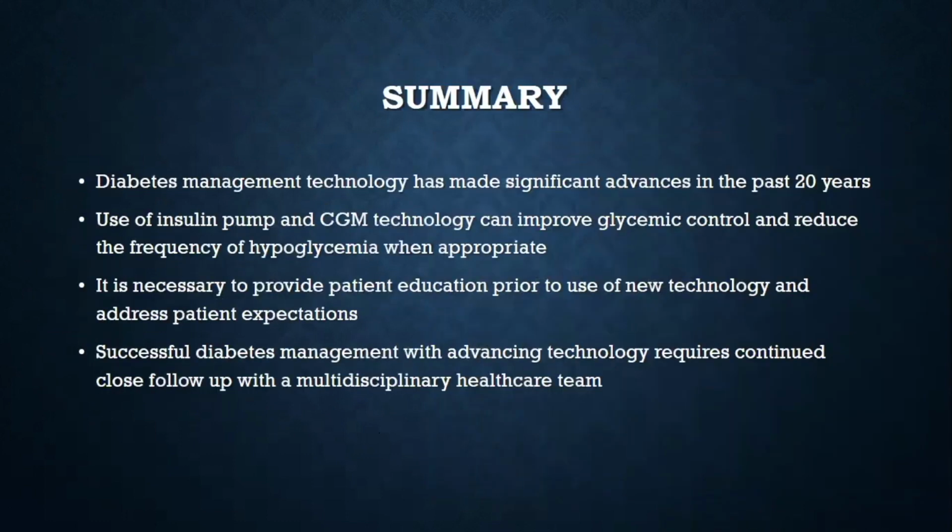So in summary, diabetes management technology has really come a long way, especially in the past 10 to 20 years. Things are changing very rapidly. So using insulin pumps and CGM technology can really improve glycemic control and also reduce the frequency of hypoglycemia when it's used appropriately. And again, it's necessary to provide patient education both prior to use of the new technology and also address their expectations as to what it's going to provide them. And successful diabetes management with all of this technology always requires continued close follow-up and a multidisciplinary healthcare team.